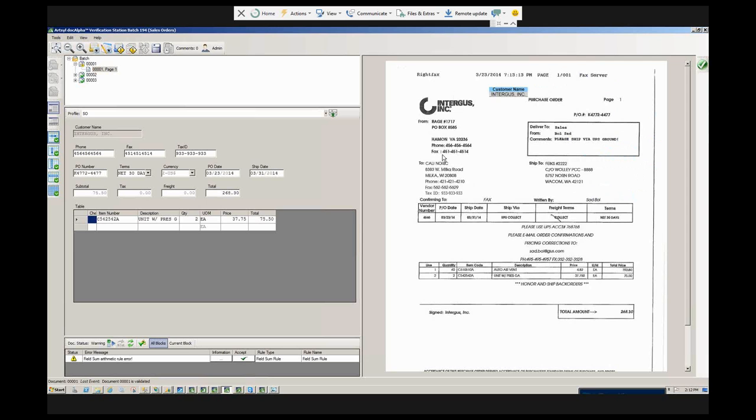So the Doc Alpha system, the order automation system, has read the whole document, and really we've made sense of the document itself. We have the item codes, we have the quantities, all those are now data available for you to click on if needed to enter data into the system.